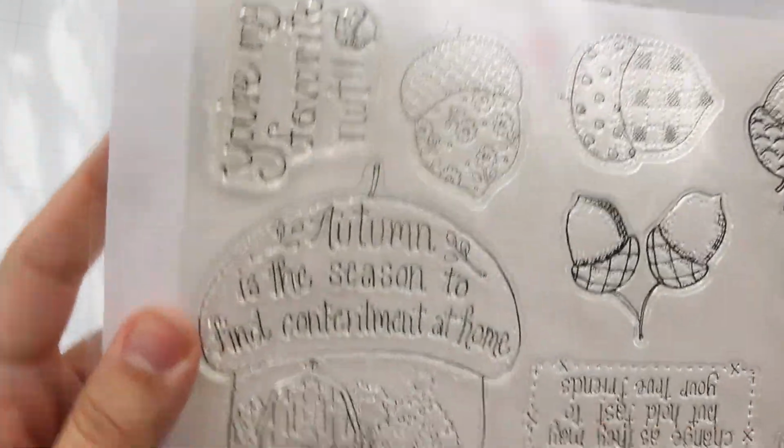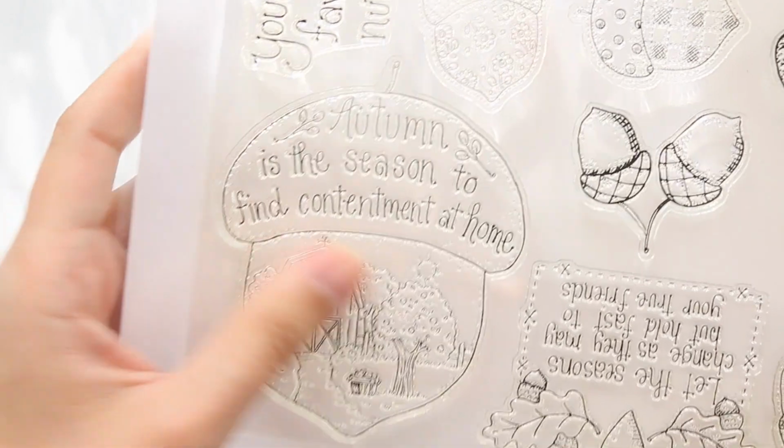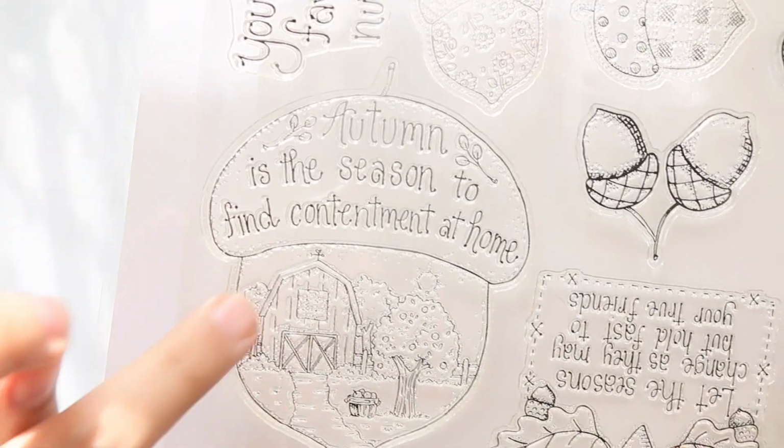Beautiful. Last but not least, an acorn. Oh, by the way, I'm just seeing all the stuff. I received the package, but I didn't have a chance to see the stamps, so now I'm really seeing the stamps with you. Okay, so we have here a big acorn. It has a farmhouse, maybe an apple tree. Then we have here my favorite nut and a couple of acorns. Love it.